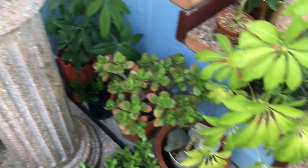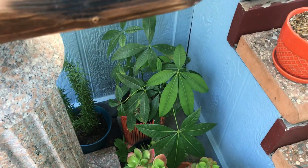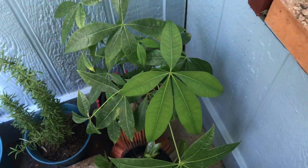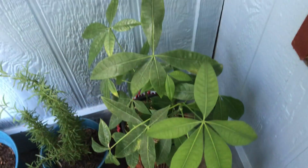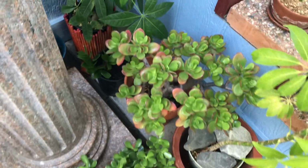And just about, there's the money tree in the back, the very, very popular money tree. If you count the leaves and you have 7, that is extremely good luck. If you can find a leaf with 7 on your money tree, you're off to a grand start.